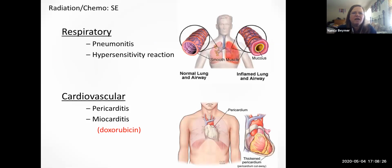The pneumonitis and hypersensitivity reactions with the bleomycins and busulfans and the doxorubicin can cause a thickened pericardium, and that ends up causing the heart to be less elastic, which ends up leading to heart failure.